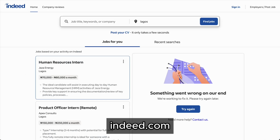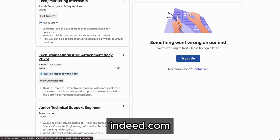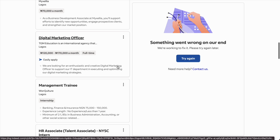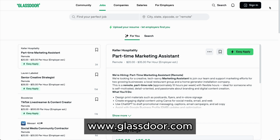The next one is indeed.com. This is specifically for people that are based in Nigeria, right? You can post your CV to get a review or get matched with jobs, or you can just scroll through to see jobs, people that are currently hiring, how much they are being paid, and all of that. So indeed.com is another website you need to look out for. The next one you need to look out for is also Glassdoor. Glassdoor, I think, is international.